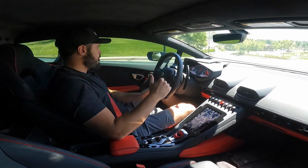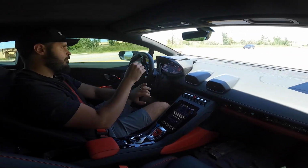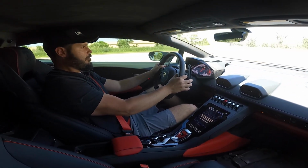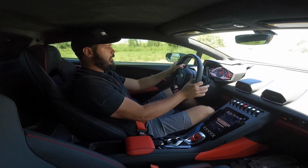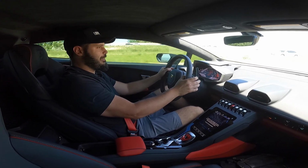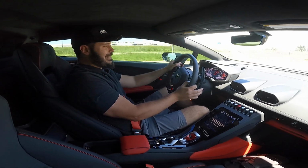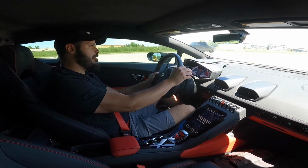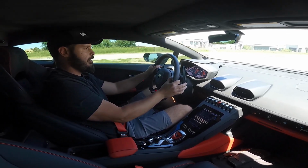So let's take it easy. Let's make a nice little U-turn here. There we go. And we have a straight in front of us, no cars. Let's go. This is addicting. This car is just incredible. Very brutal. I mean, brutal is the one word I can think of for this car. It's just an exciting, rough, brutal driving experience that I haven't gotten in any Ferrari or any Maserati or anything like that. That's what makes Lamborghini special again.